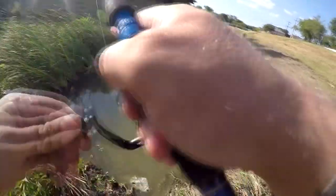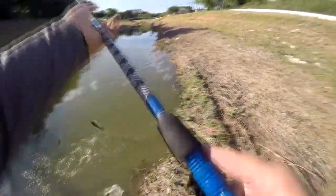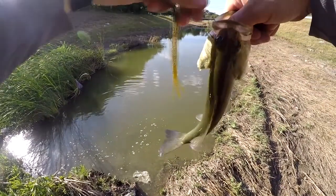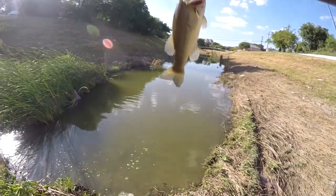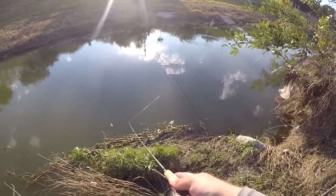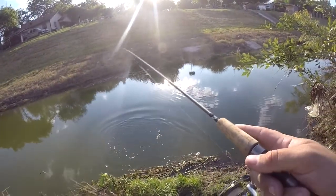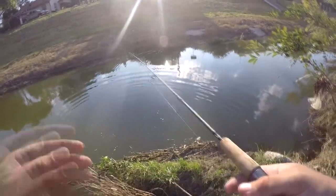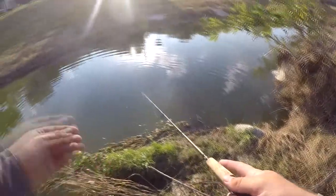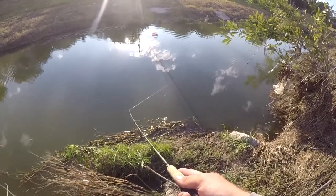Oh, there we go. Got one. Not a very big one, but it's all right. There we go. Take any bass I can get. Oh, come on, I got him. Oh my God. That is infuriating. Two bass already that have just slipped off. And that was on a fast retrieve, so apparently that's what they want. They want it moving faster.